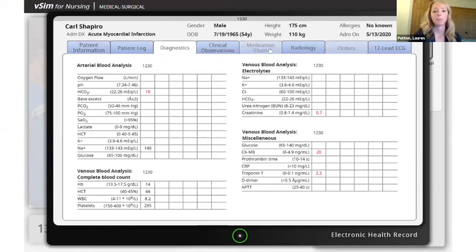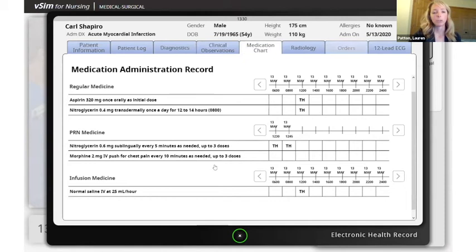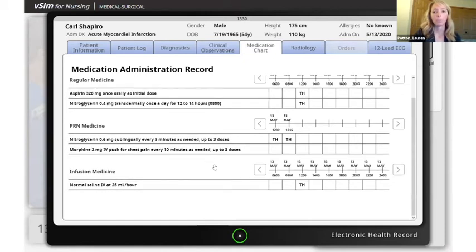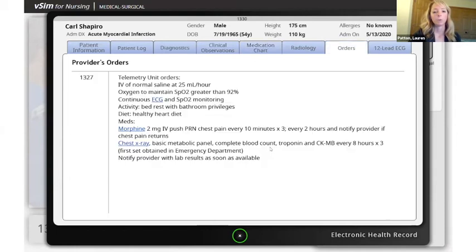If we click on medication chart, we can see the medications that are currently ordered. We can see the dosage and how often they should be administered. And we can also check with his orders to see what all the physician or the nurse practitioner has ordered for him. So we're going to go ahead and X out of his medical chart and go in and see him.